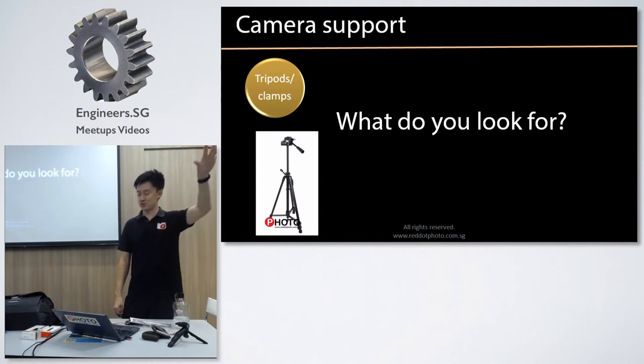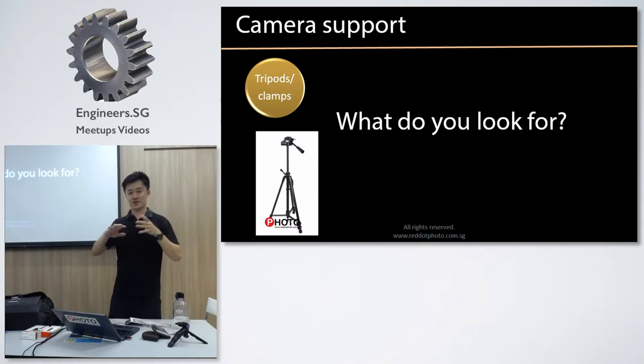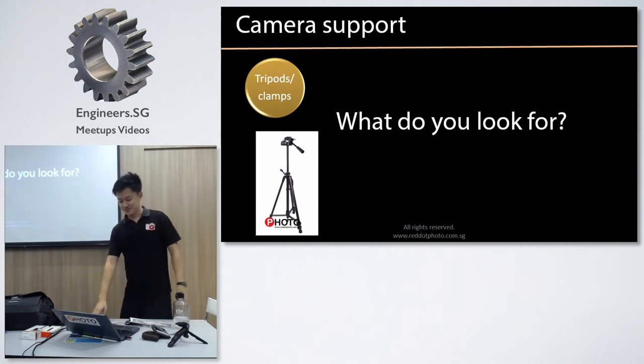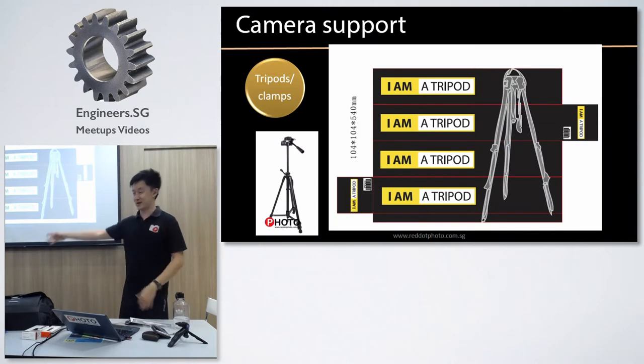Lowest bid wins, yes, you want to prevent corruption, prevent another case, okay, but the students don't benefit. The students use a lousy tripod. The pictures are lousy, then whose fault is it? Yeah. But uphill tasks are very tiring, really doing all this. Very, very tiring.